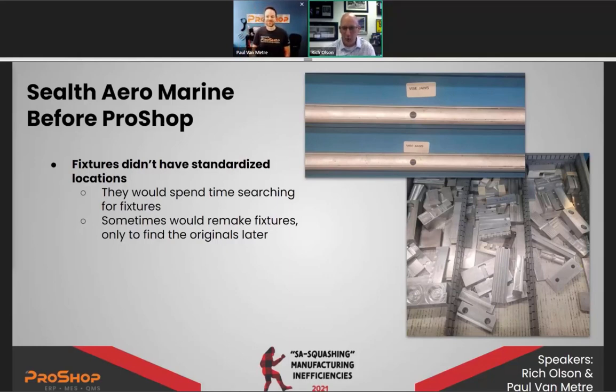Well, what often would happen is vice jaws would fall in there, and then little fixtures that weren't vice jaws, and we would spend time searching for these fixtures. We didn't have them individually located at a specific spot. So, you'd go to the vice jaw area and you'd search through all these vice jaws, and then lo and behold, you can't find them. I mean, they weren't there to the best of your abilities of looking for them.